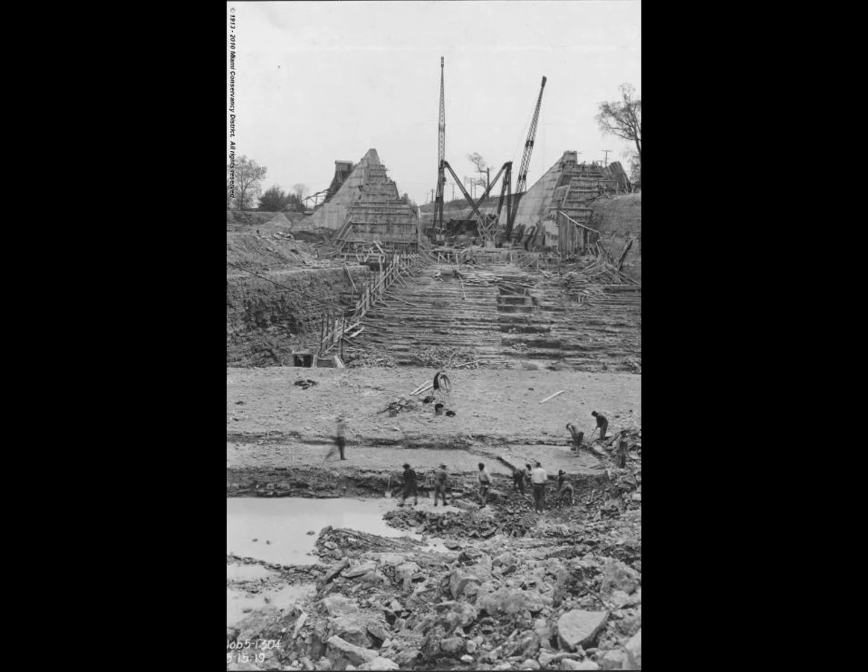So this is actually Huffman Dam. Huffman Dam was built along the Mad River, and it's actually close to Riverside and Fairborn today. This dam, although it's not the largest, you can actually tell by looking at this photograph, it's still pretty massive in scale. You look at the bottom here, and you can see the men working on it. So it's still pretty large.